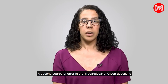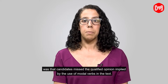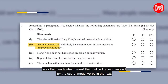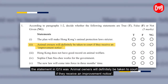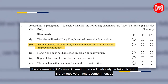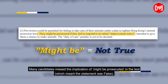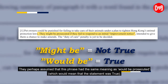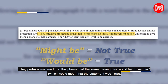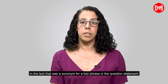A second source of error in the true, false, not given questions was that candidates missed the qualified opinion implied by the use of modal verbs in the text. For example, the statement in question 1, part 2 was, "Animal owners will definitely be taken to court if they receive an improvement notice." Many candidates missed the implication of "might be prosecuted" in the text, which meant the statement was false. They perhaps assumed that this phrase had the same meaning as "would be prosecuted", which would mean that the statement was true. A third source of error was when candidates missed a phrase in the text that was a synonym for a key phrase in the question statement.